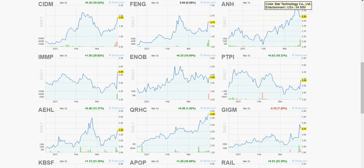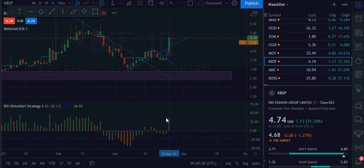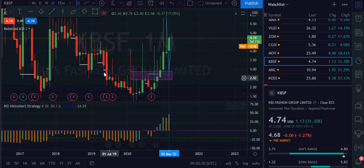So back to the actual chart. We didn't have this big daily candle here, remember? So let's go to the monthly. I want to see the monthly with a good sort of momentum. We can clearly see buyers are in control.